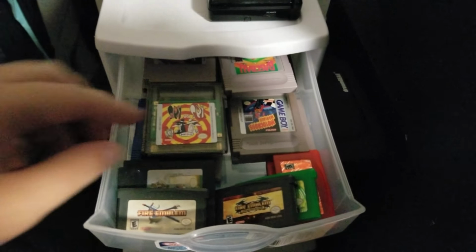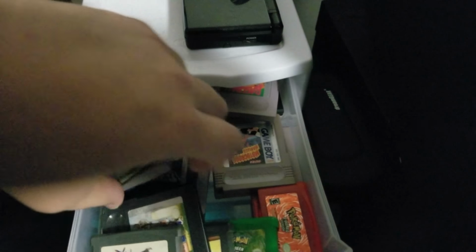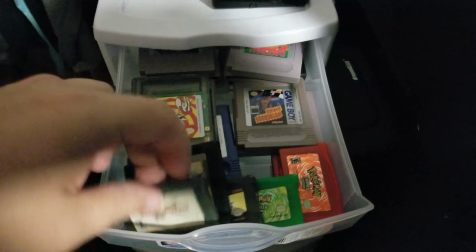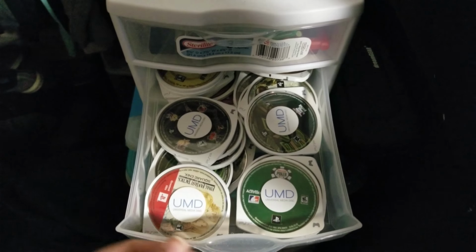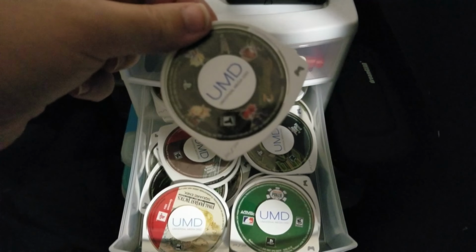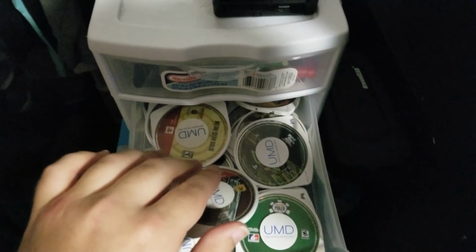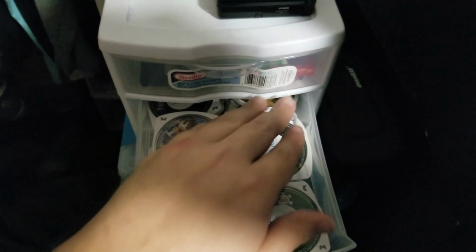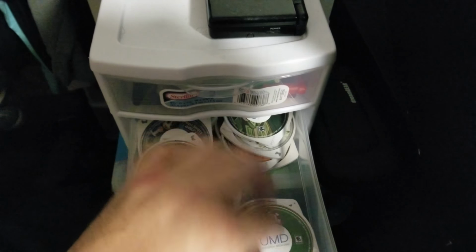Now, this is the retro portable game collection. So starting up here, we have all the Game Boy, Game Boy Color, and Game Boy Advance games. Of course, gotta have Pokemon, Fire Emblem, more Pokemon, more Fire Emblem. In this drawer are the PSP games. Disgaea 2, great game. GTA. A lot of cool games here. I have Battlefront 2 in here somewhere. Metal Gear Solid. Sid Meier's Pirates. Bunch of cool games. I'm not going to go through all of them.